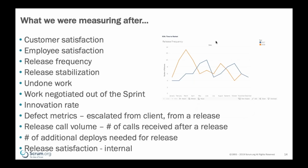So what were we measuring afterwards then? We looked at customer satisfaction, so we do that through NPS scores. I want to talk a little bit about employee satisfaction. So we have a survey, and it's pretty simple. There's one question that asks smiley face, frowny face, meh face, and then two very pointed questions. We're looking to really understand from a free text point of view where people are at. And we would do this every sprint, and really got some good data from that.